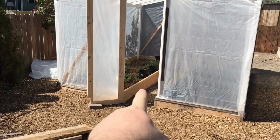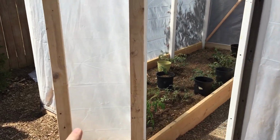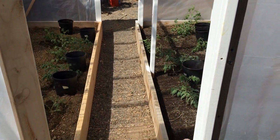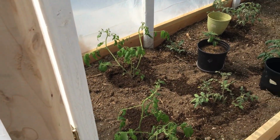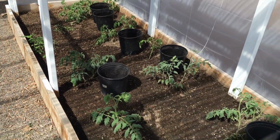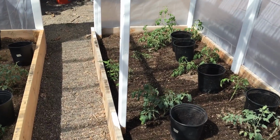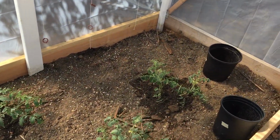The raised bed that was here before on this side was only an 8-footer, not a 12-footer. So I just extended it out to 12 feet, the same size as this. And as you can see, I've planted my tomatoes in here, several different tomato varieties. I'm excited to see how the tomato harvest is this year.